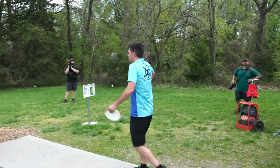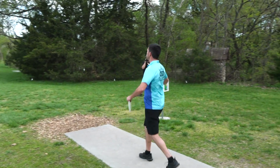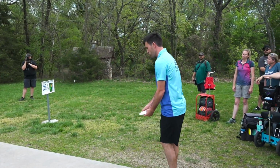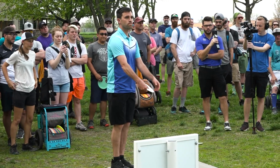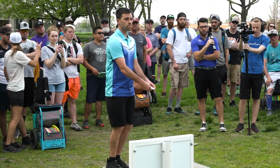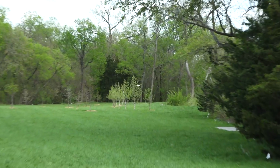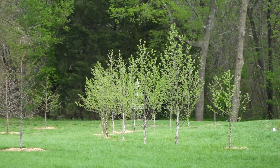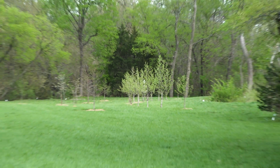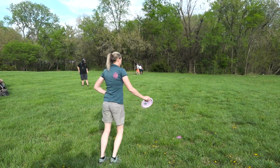Here's Dustin Keegan. He's throwing one of his custom D-Kitty stamped discs. Dustin certainly has the distance to reach this hole. And one of the smoothest pulls in disc golf, a little bit low. If it misses that tree, I think it has a lot of potential, but that's a clean pull from Dustin. Team's always going to be first to approach here.